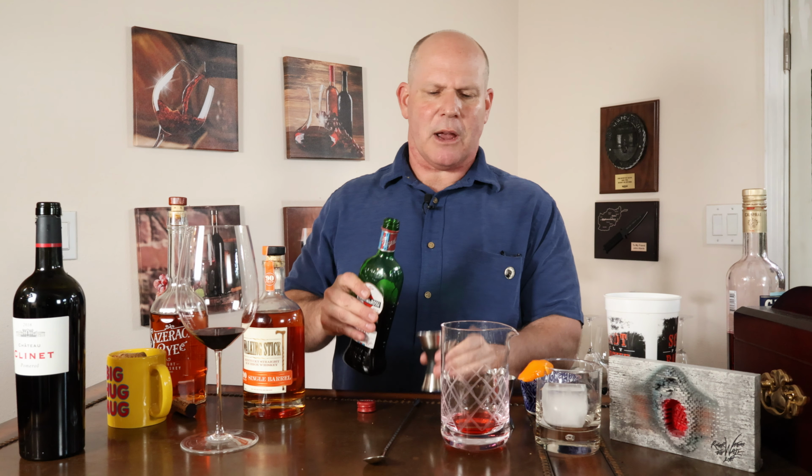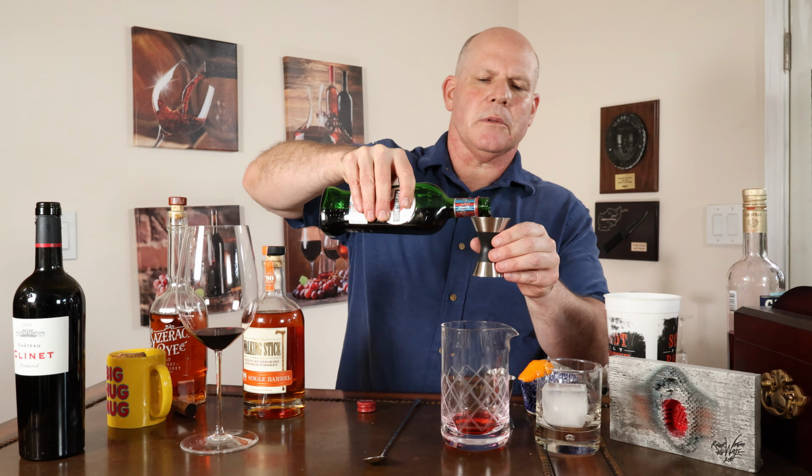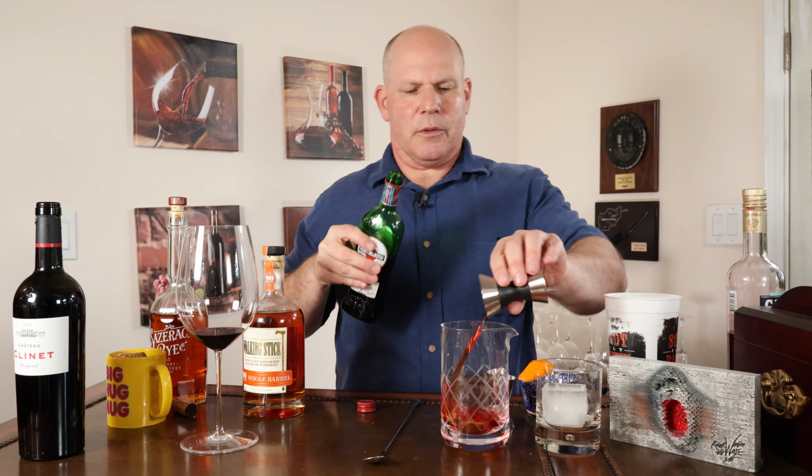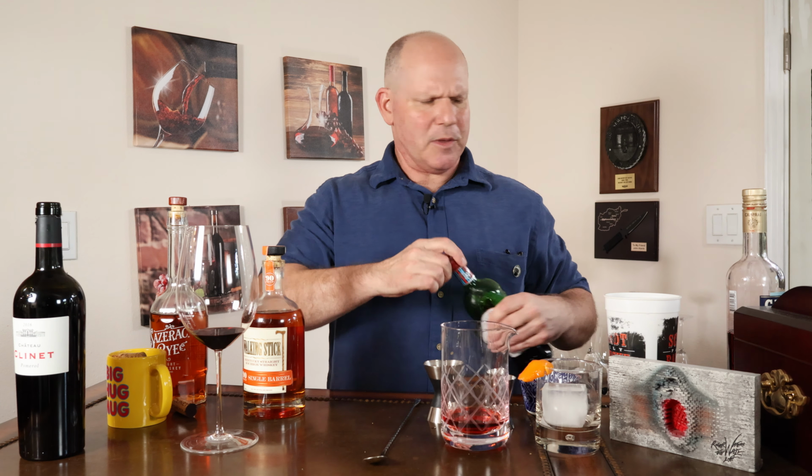It's going to balance out the bitterness of the Campari. So we'll do, with our jigger, 3/4 ounce Martini and Rossi. Now I'm going to use a bourbon. It's about 45% alcohol by volume. It's a little bit lighter one. It's a good, honest drinking bourbon.